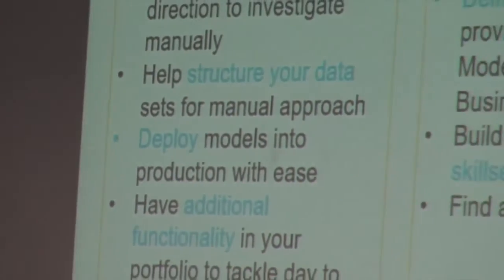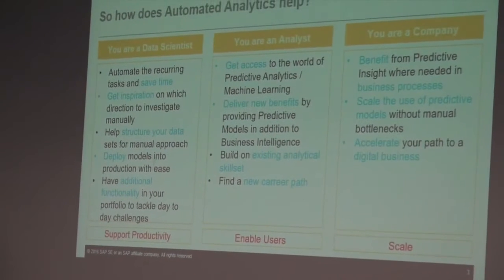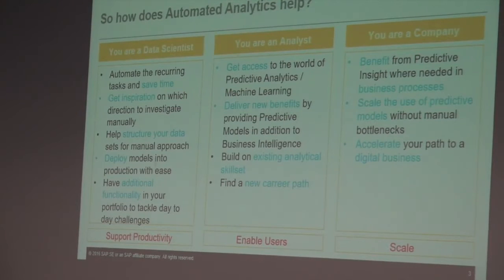And if you are thinking more from a managerial point of view, you're a company, so to speak, here we open up the world to predictive analytics that you can really scale on big numbers. So really scalability to use models wherever they're needed.